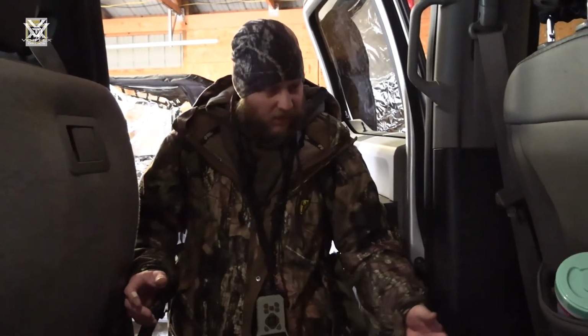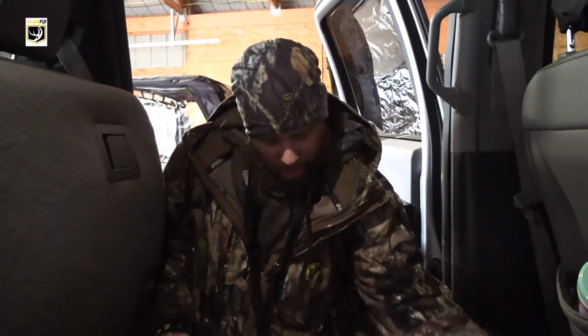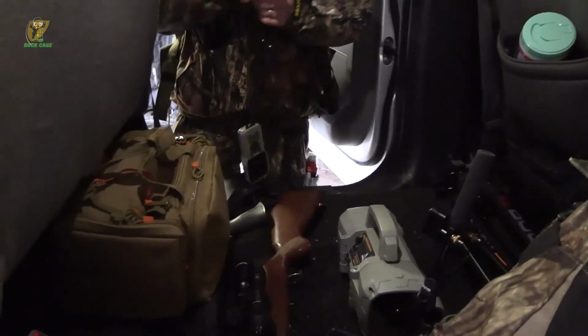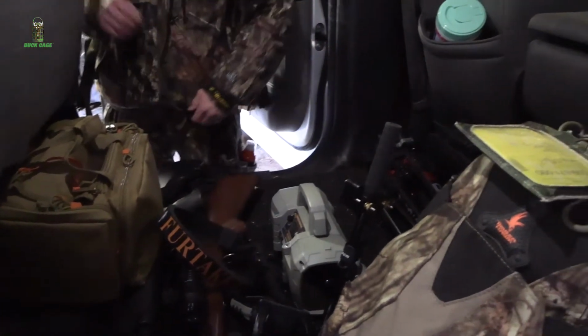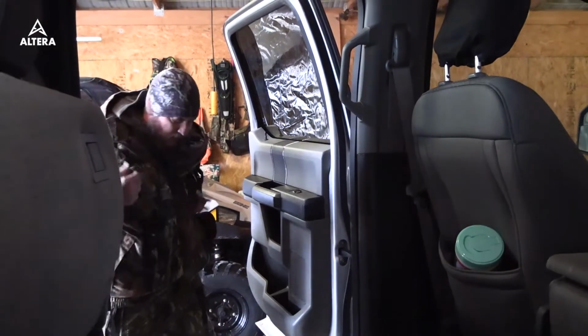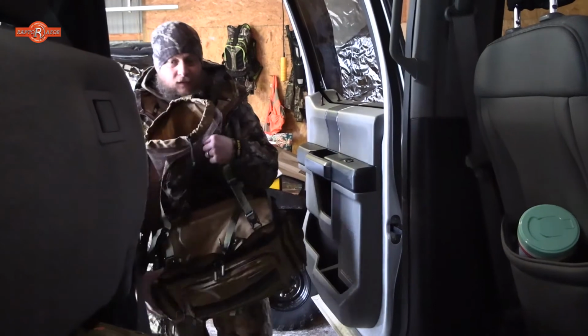We got everything here. We got the Wicked Light, the MFK Edition Fox Pro Shockwave, and obviously Dennis's XA40 is running. I got my XA30 here. We got Tacticams, lots of Tacticams.